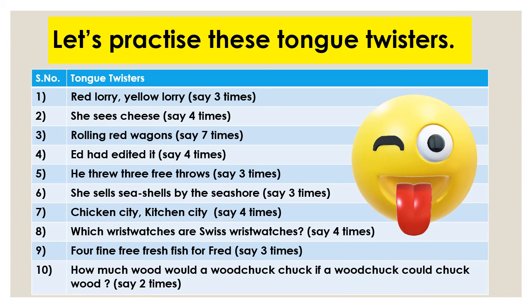Four fine free fresh fish for Fred. Four fine free fresh fish for Fred. How much wood would a woodchuck chuck if a woodchuck could chuck wood? How much wood would a woodchuck chuck if a woodchuck could chuck wood?